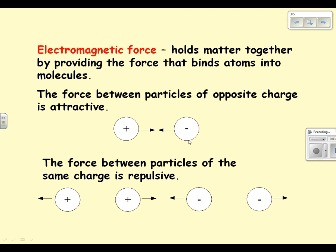Number 2 fundamental force is electromagnetic. Right now, you are being held together by the electromagnetic force. You are made up of protons, neutrons and electrons, atoms. So the electromagnetic force holds matter together by providing the force that binds atoms into molecules. The force between particles of opposite charge is attractive. You learned that in grade 9 science: positive attracts to negative. The force between particles of the same charge is repulsive. Positives don't like each other, 2 negatives don't like each other.